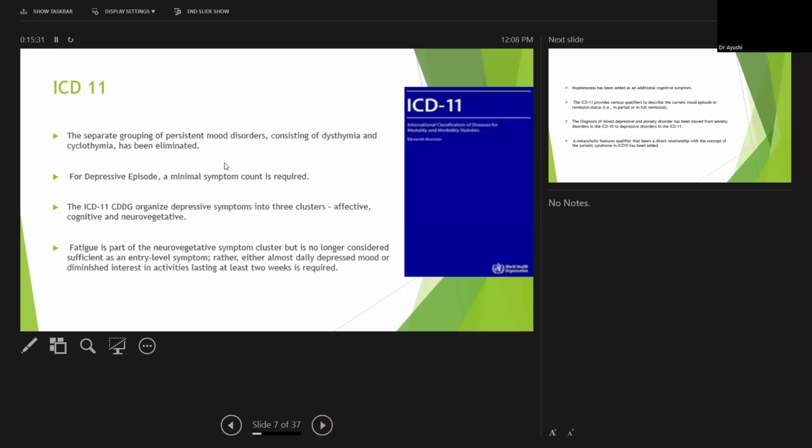In ICD-11, a separate grouping of persistent mood disorders consisting of dysthymia and cyclothymia has been eliminated. For depressive episode, a minimal symptom count is required. The ICD-11 CDDG, that is clinical descriptions and diagnostic guidelines, organizes depressive symptoms into three clusters: the affective, cognitive, and neurovegetative. Fatigue is a part of the neurovegetative symptom cluster, but is no longer considered sufficient as an entry-level symptom. Rather, either almost daily depressed mood or diminished interest in activities lasting at least 2 weeks is required.